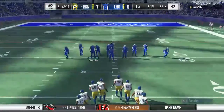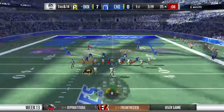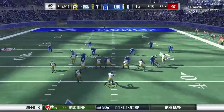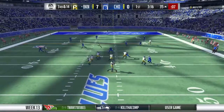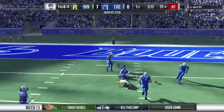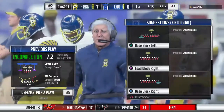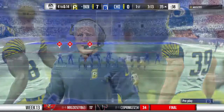And with a 3rd and 14, we have 6 defensive backs out there now defensively. Working from the gun, Wentz. And he couldn't hang on to it through the contact. Incomplete. Charles, that's an important 3rd down stop.